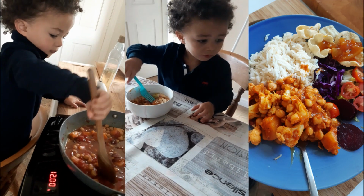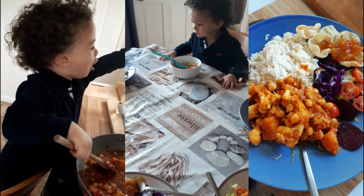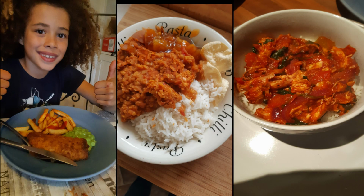So here's dinners that we had. On this day, I wanted to put in a clip again. Micah wanted to help out make a curry, so we had a chickpea, cauliflower, and what else, butternut squash curry, and there were the little mini poppadoms with chutney there. Then Caleb's got fish and chips, and I've got a lentil dal that day.